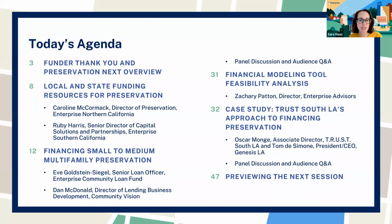So we've got a packed agenda, a lot to cover. Just a quick overview of our agenda today. We're going to kick off with hearing from our Northern California and Southern California offices, from Caroline McCormack and Ruby Harris, about local and state funding resources for preservation. We'll also highlight our funding resources guides in our preservation toolkit.